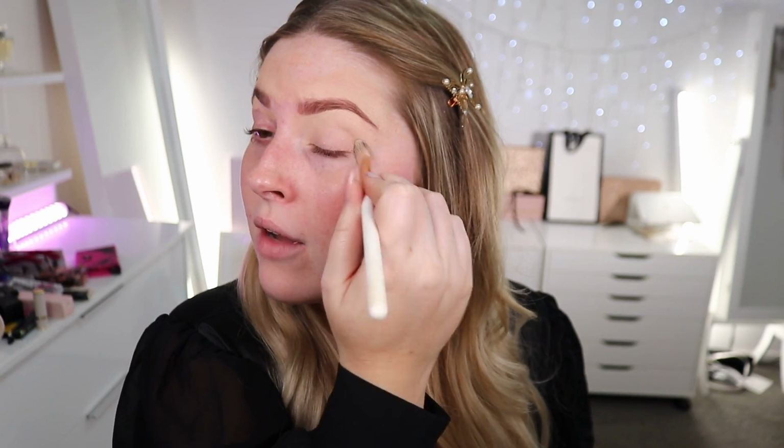So you can see how well that covers, and I really like how it dries down. It dries down quite budge proof, so it's really good around the eyebrows. It doesn't leak into the eyebrows or anything like that. It just stays put. Whoops, I just got it in my eyebrow.